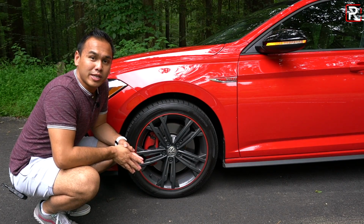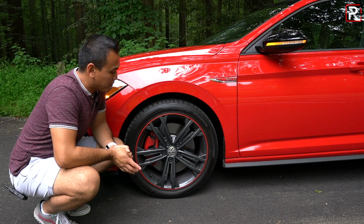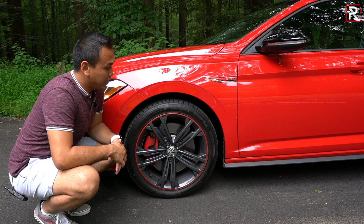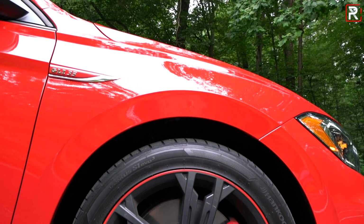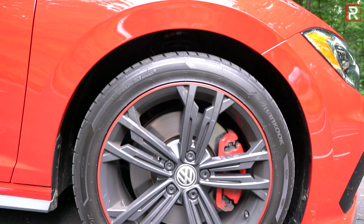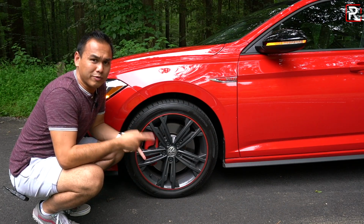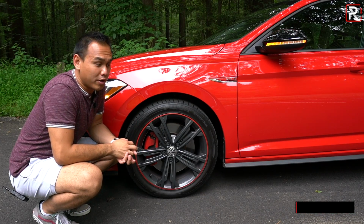A nice set of wheels and tires are also very important when you're talking about a sporty sedan. As you can see, the GLI makes do with this really attractive set of 18-inch wheels. These wheels in particular are unique to the 35th anniversary models. If you go for the regular S or the Autobahn, you'll have a directional finished wheel that was very similar to that last GTI Autobahn that I tested.